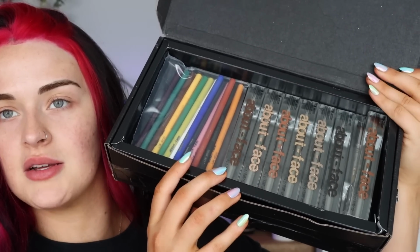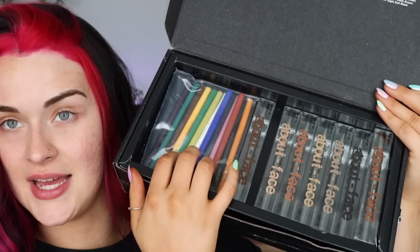So I just got these new products from About Face. A little cute PR box here. These are all brow products and these are all eyeliners. Let's do brows because I have no brows on. I love to try new brow products.